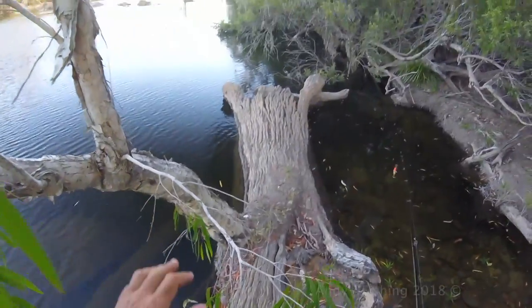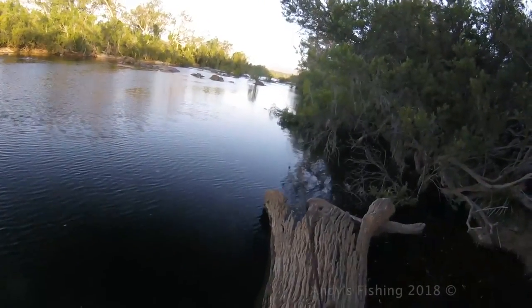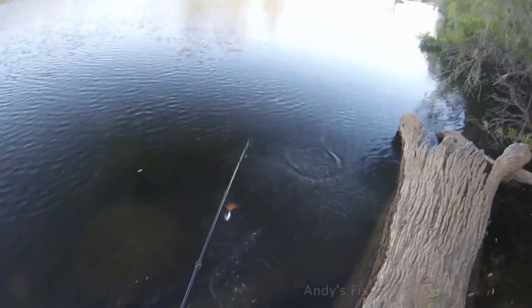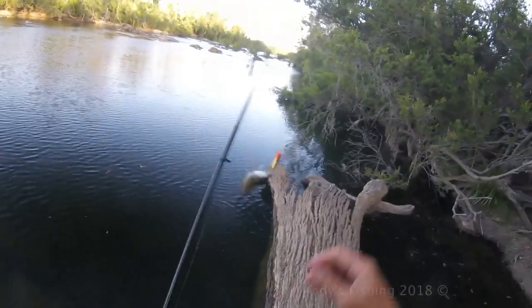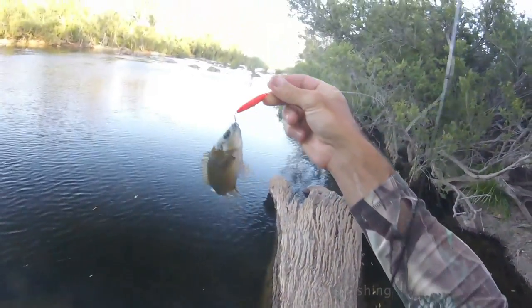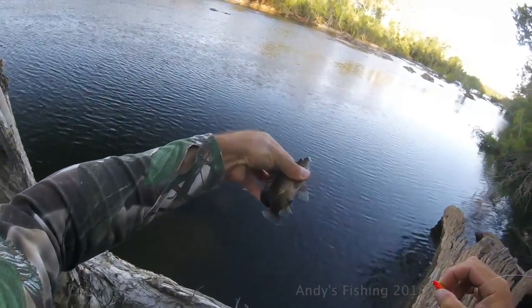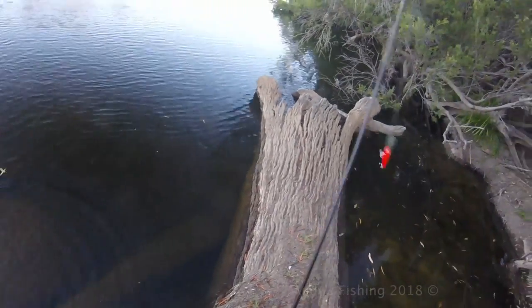Oh, this looks perfect for a sooty grunter to hang out. It's the end of a big, big log. There's got to be one here. Oh, just touch, touch, come on, touch, touch. Little one's hitting it. Oh, so tiny, why are they getting smaller? Any smaller, they'll be as big as the lure. This is not what I was hoping for. Hey, little guy, tiny. He's only like 12 centimeters long. Hey, off you go. All right, we need to up our game.